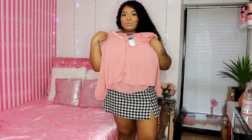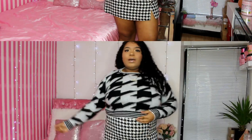Anywho, you can see what I was trying to do here. The skirt is fabulous, also in a size 20. And let me move this out of the way. Since this doesn't fit, let me just show you what the skirt looks like with another top. So I got this jumper in a large, which is a 14 to 16, because I didn't want it to be baggy. I wanted it to be really close to my body and fitted. And I'm glad, because this is the perfect fit.